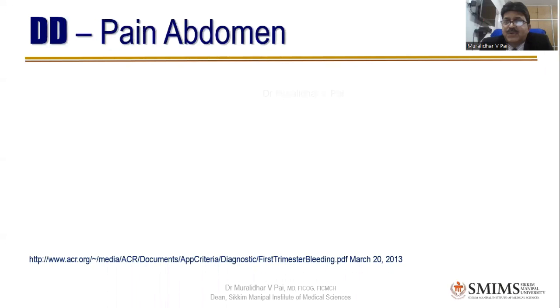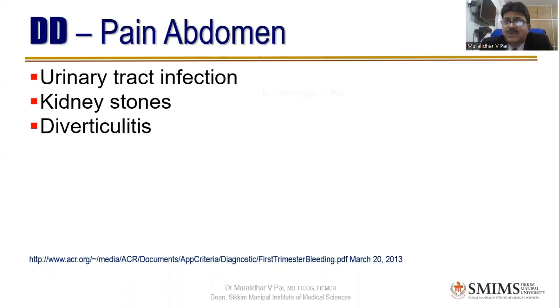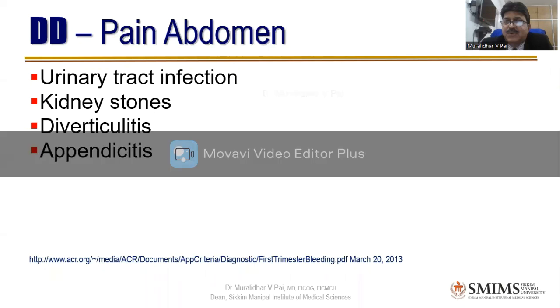The differential diagnosis in general for pain abdomen: urinary tract infection, if it is not pregnancy related issues like what I showed in the previous slide. Kidney stones, there can be severe colic. There can be ureteric stones. Diverticulitis. Appendicitis will mimic. After all, you will have pain abdomen, nausea, vomiting, and if it is on the right side, you may think that it is right-sided ectopic pregnancy.